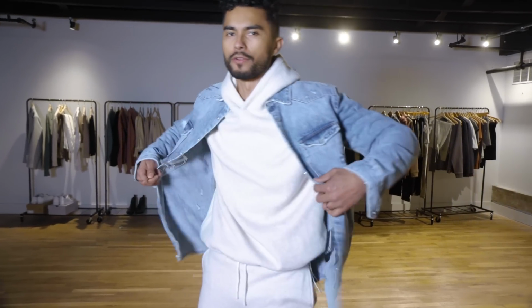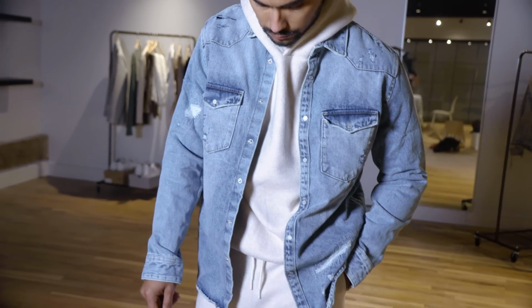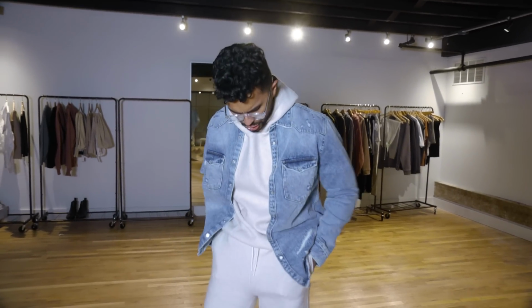Here we pulled off an athleisure look that I kind of want to smarten up, level it up a little bit. So I threw on this denim overshirt. It was on sale, I think, for like 10 bucks, which I think was a good move. And then to really smarten it up, these clear acetate frames, yo. I just increased my IQ points by 20. So now the entire fit is completely smartened up, but I'm relaxed. Yo, I'm chilling. This is soft French terry.